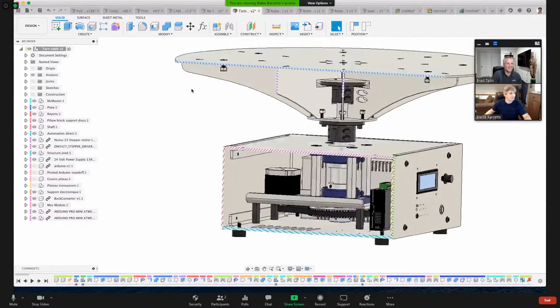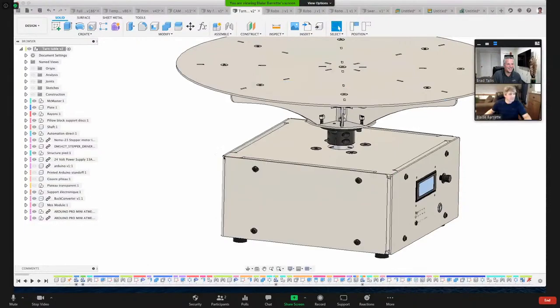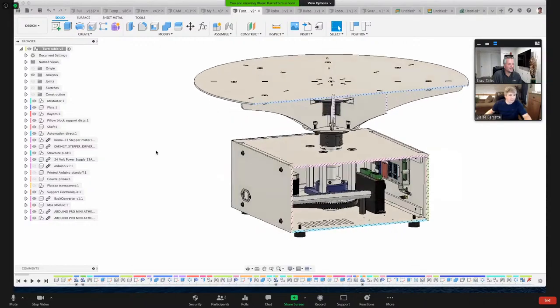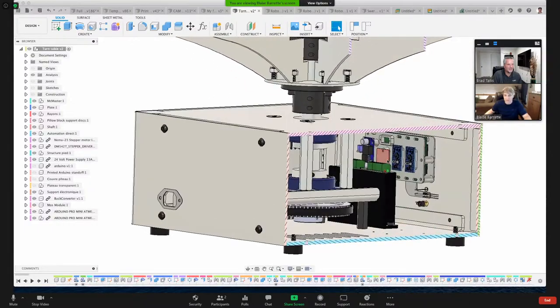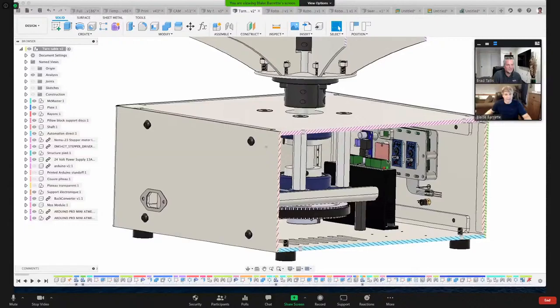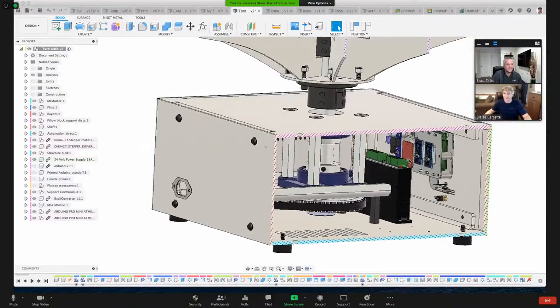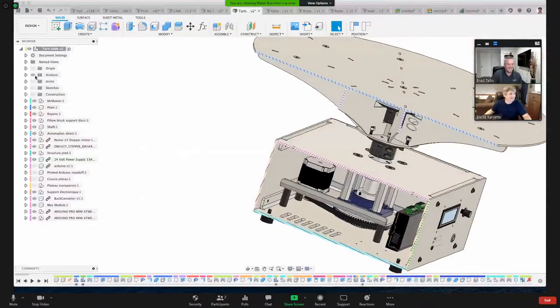You can see it. Wow. Just quickly, we have the electronics. Fusion Electronics wasn't out then. This project was over a year ago. It's unfortunate, it would have been really nice to have Fusion Electronics back then.